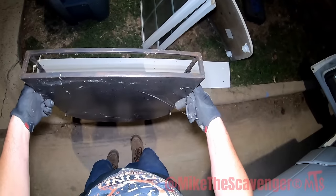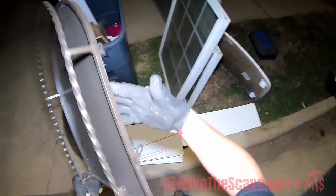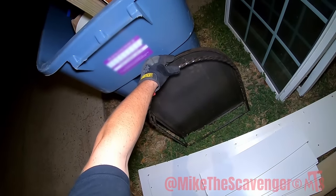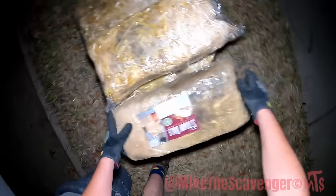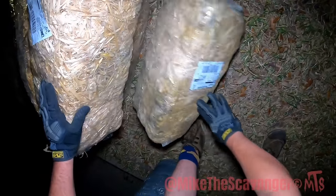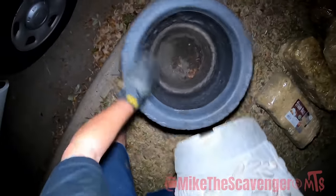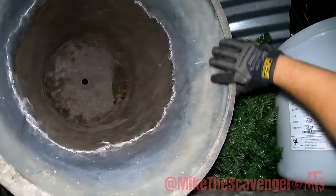Is that for the wall? Do you hang that on the wall? It's got a hole on the side. It's part of something. We could make a tombstone next year for Halloween. Ew, there's some moldy hay bales. They're full of bugs. They got wet. But I'll take these pods. That one's a little light. That one's a little heavier.